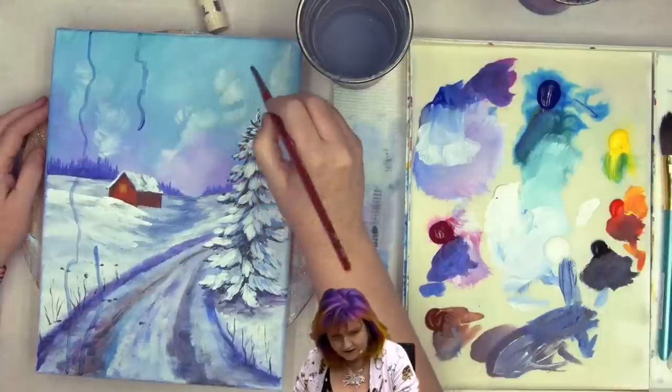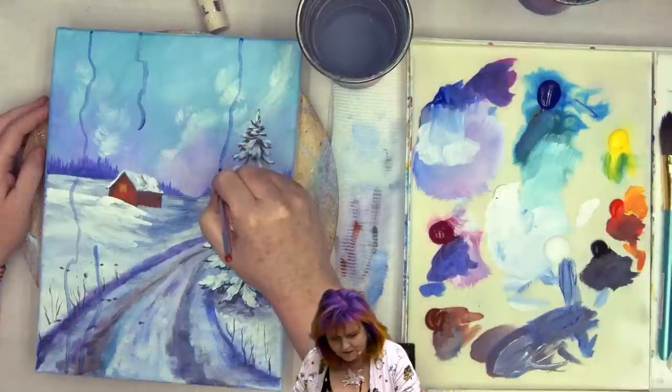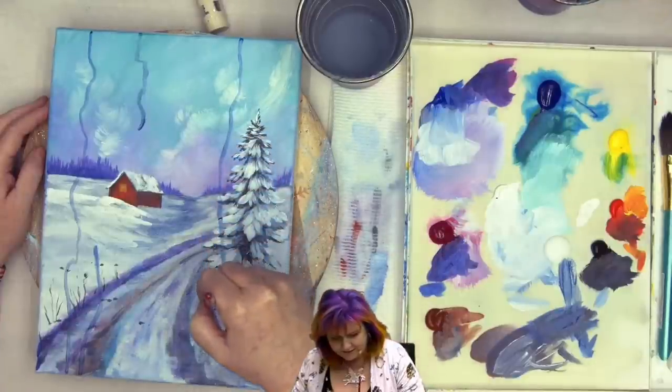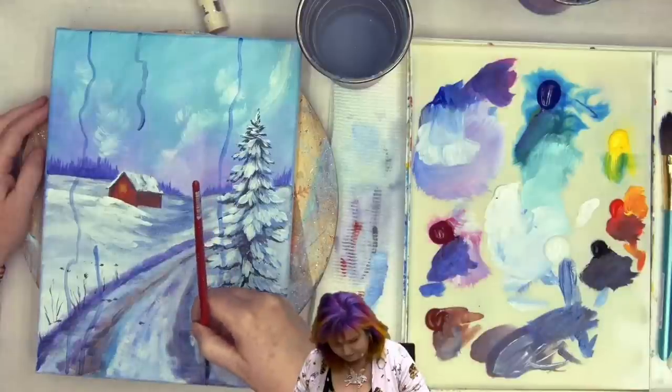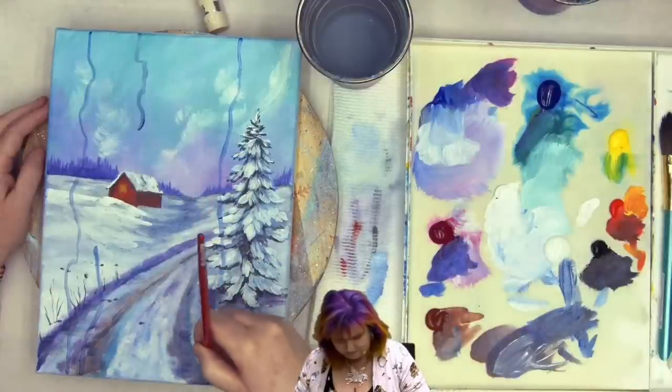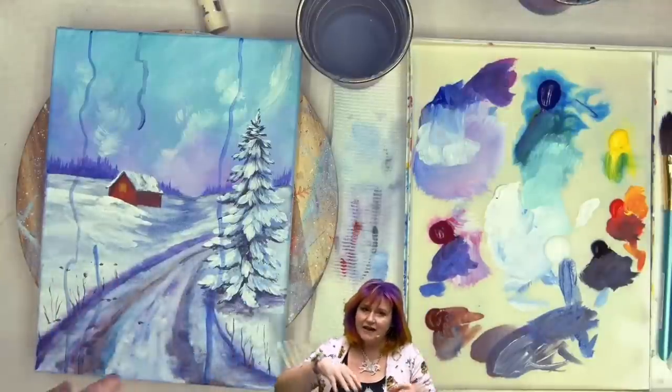I'm going to have another kind of long one over here. And you've got to think about where these are going to go, because you have a wonderful picture, and you don't want to take away from your picture. So that's nice. And you'll notice those lines are thick and thin.